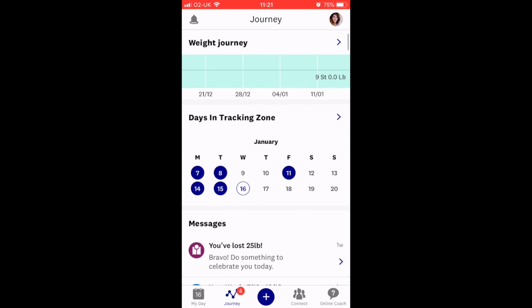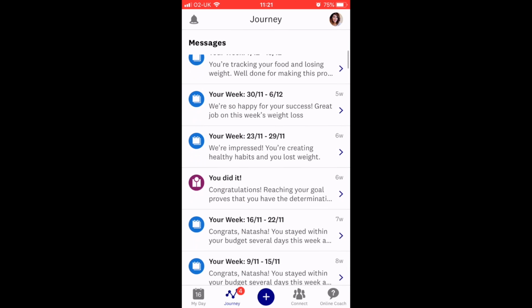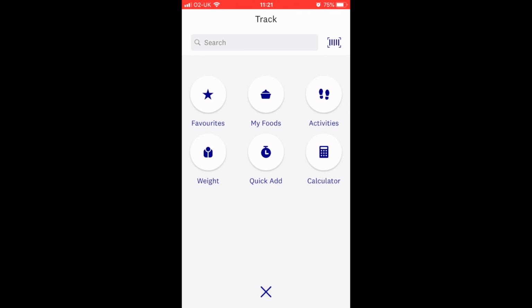So that is basically the weight journey tracker graph page, and again, I just think it's super helpful. Click the blue plus sign down below. It will take you to a number of different shortcuts. For example, the quick add. The quick add is so handy, and it's basically where you track things that you already know the point value.